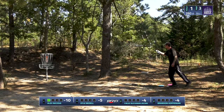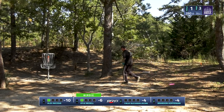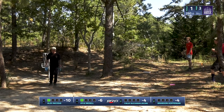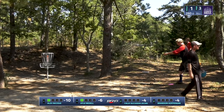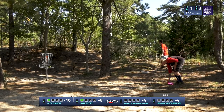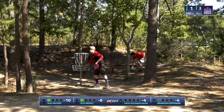Here's Kyle for birdie as well. Up and over the rim. And that's the way to start. Kyle's still four strokes back of Alex, though. This is going to be a long round. He and everybody else are going to have to play pretty well to catch back up to Alex.